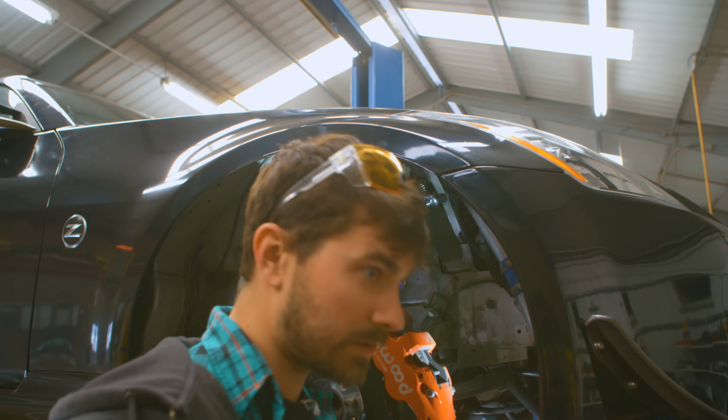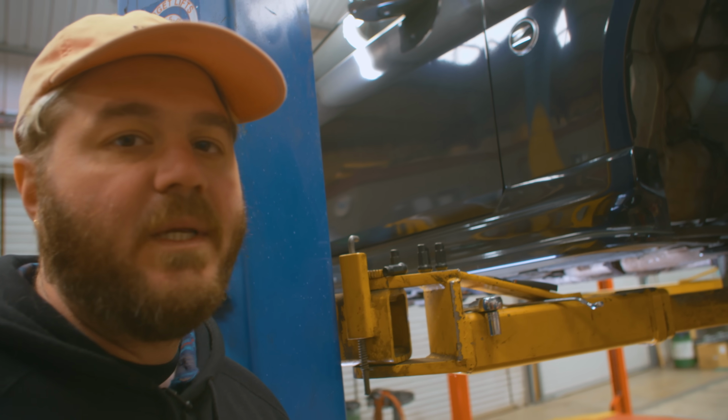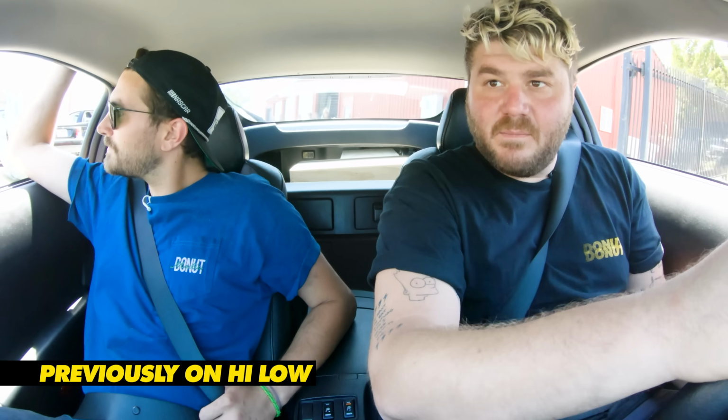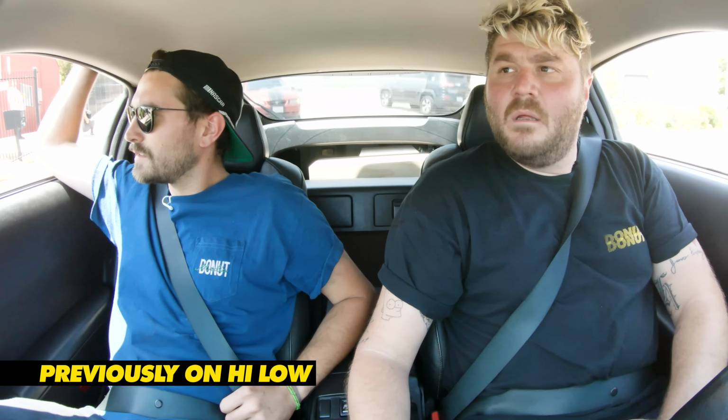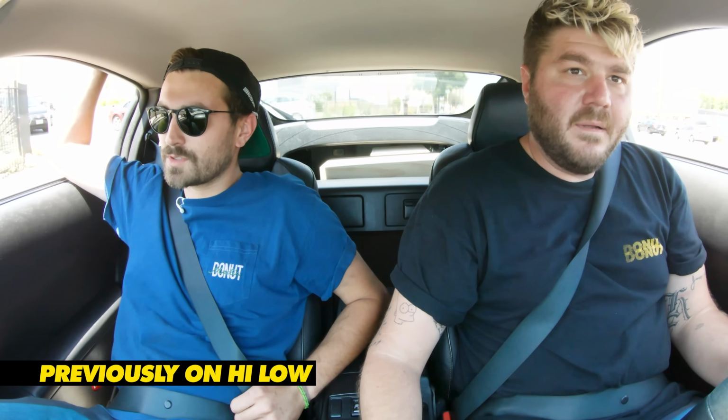All right, I'm gonna Google up some torque specs. We never forget to tighten bolts. Isn't it? Yeah. Can we tighten everything? Nope. Nope, surely did not.